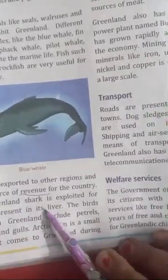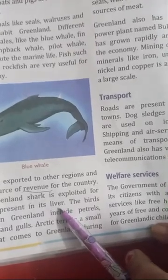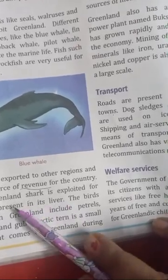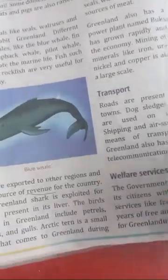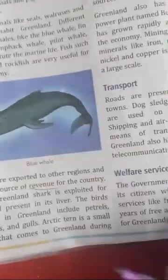The Greenland shark is exploited for the oil present in its liver. So, its liver oil is very useful for us. That's why people are exploiting Greenland sharks. Means they are killing this kind of sharks and by killing, they are getting the liver oil from them.